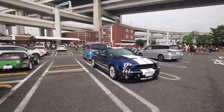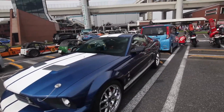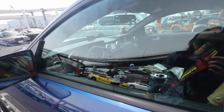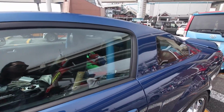We also got this older GT500. These are really cool, I really like these. And this one's got a lot done to it. Look, it's got all the Recaros, the manual. Wow, he's got the Sparco steering wheel, all the good stuff. Even got the roll cage, damn. But yeah.